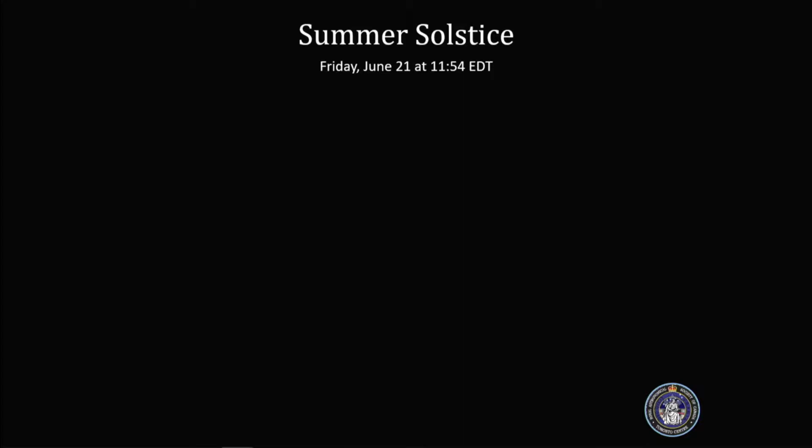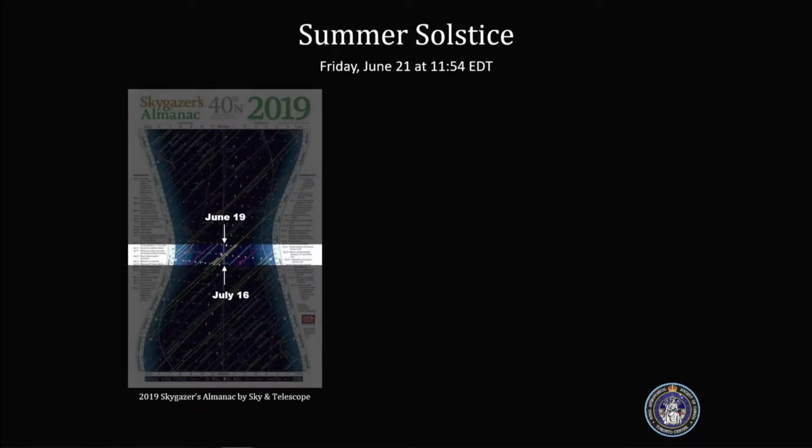Okay, summer solstice. The sun crosses the equator on its trek northward in 2 days, Friday, June 21 at almost noon Eastern Daylight Saving Time. That puts us in the narrowest portion of the hourglass shape, there we go, in this 2019 almanac by Sky and Telescope.